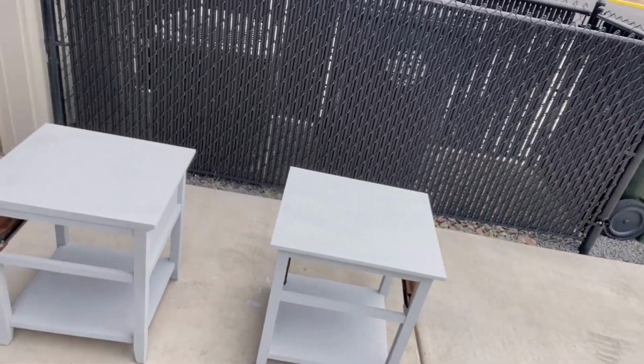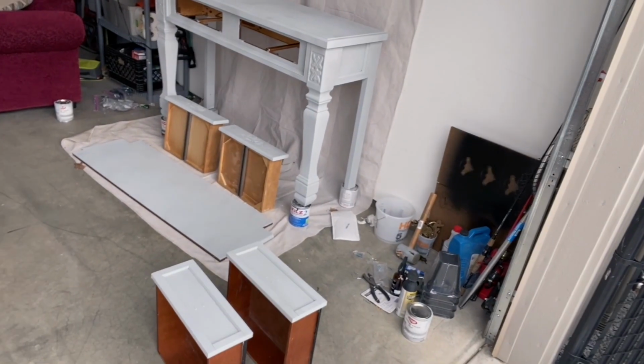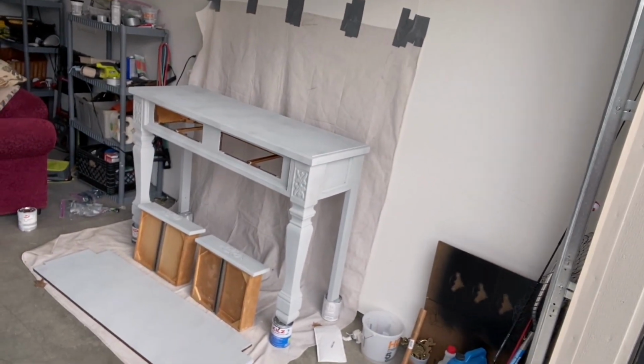I have now sprayed it down with the polyurethane a couple times. The end tables look good. The desk slash table looks great. So I am now just going to put on the hardware and then put it all back together. So yeah, everything looks good right now. I'm excited to see the finished product. So I'm going to put you down and put all the hardware back on. All right.